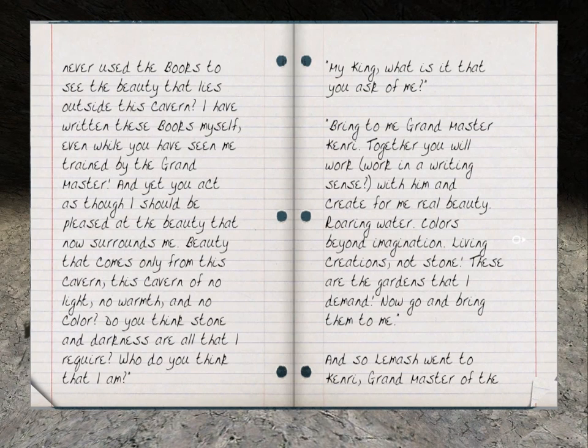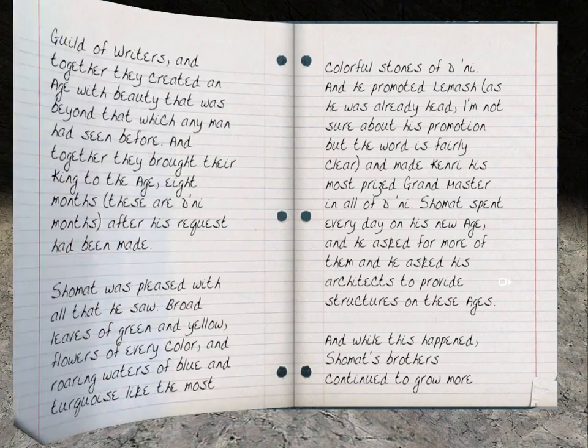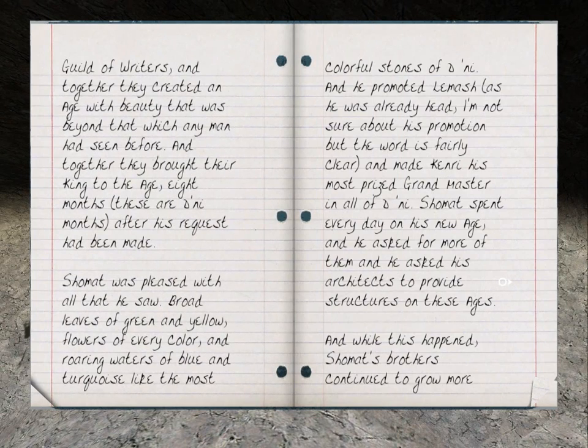And so Limesh went to Kenry, Grand Master of the Guild of Writers, and together they created an age with beauty that was beyond that which any man had seen before. And together they brought their king to the age, 8 months, these are Dunny months, after his request had been made. Shomat was pleased with all that he saw, broad leaves of green and yellow, flowers of every color, and roaring waters of blue and turquoise like the most colorful stones of Dunny.